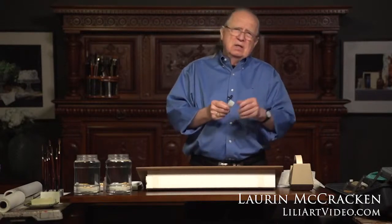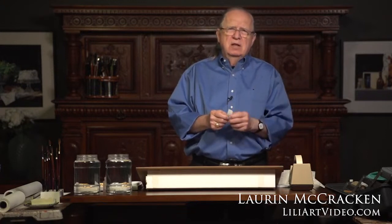Now, when you go to the art store and you ask them for drafting tape, they're probably not going to know what you're talking about, because it's not in the art department. It's over in the department where the architects and the engineers buy their supplies. So go look for the triangles and the T-squares, and that's where you'll find the drafting tape.